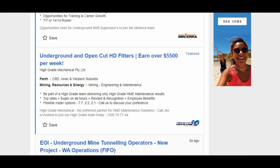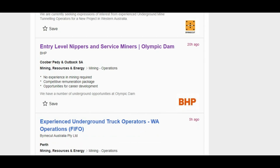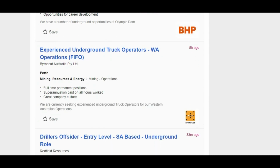And as you scroll down the page, there are different types of jobs, and you don't have to get down very far to see that they're looking for people. And that's BHP at Olympic Dam in South Australia that are looking for people there. Nipper and truck drivers, they're all looking for new starters to fill these positions.